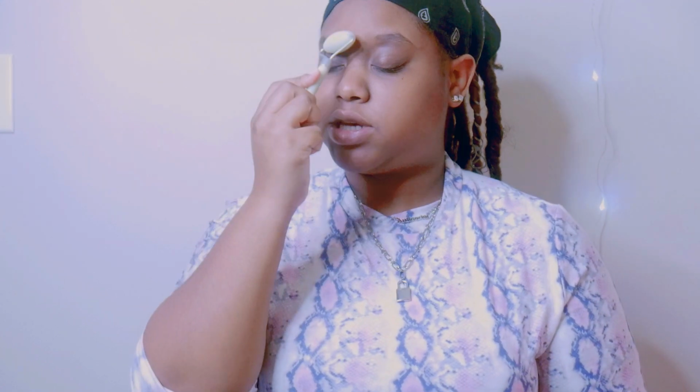Then after that, I'm just gonna take this roller and I'm just gonna roll it in. Make sure it seeps into the skin. And you guys, if you have not experienced a roller yet, let me tell you, it is like a spa. Oh, and also, don't be afraid to get your neck when you're doing this, because some people forget.